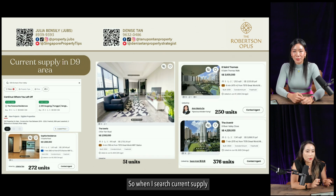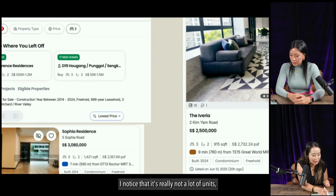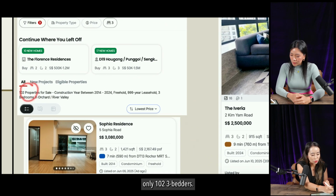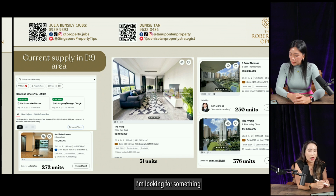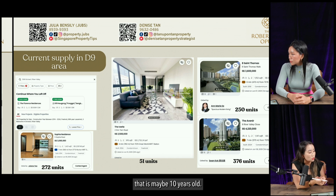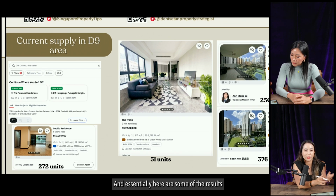So when I searched current supply of 3-bedders in the District 9 area, I noticed that it's really not a lot of units. Only 102 3-bedders, and a lot of them are duplicated listings. So what happens is that I'm looking for something that is maybe 10 years old, basically 3 bedrooms in the area itself, and essentially here are some of the results that I wanted to share.